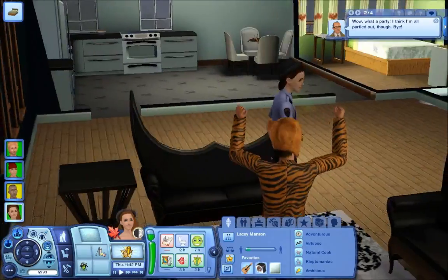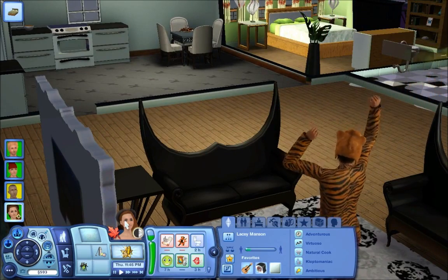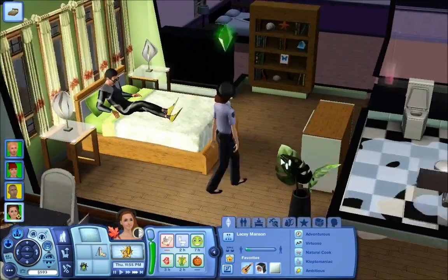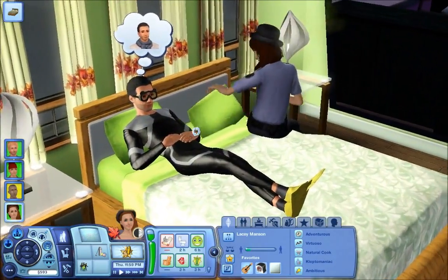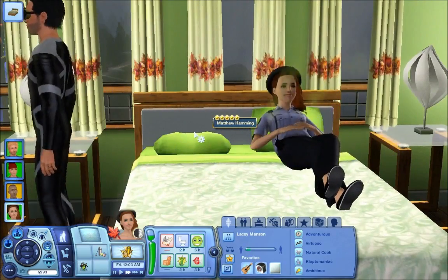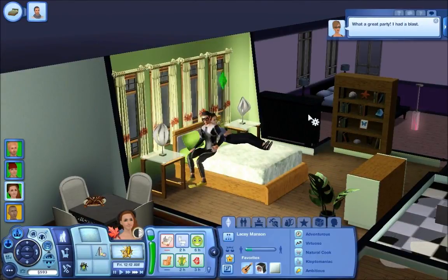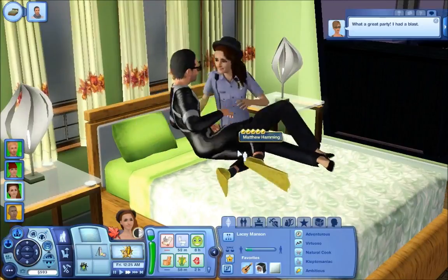Oh my gosh. It's happening. It's happening. Oh my gosh, and they're doing it in somebody else's bed. Oh goodness, and she smells. Oh goodness. No. Matthew! What's up, Larby? Get back in bed. Oh my gosh, oh my gosh, oh my gosh.